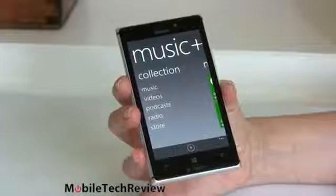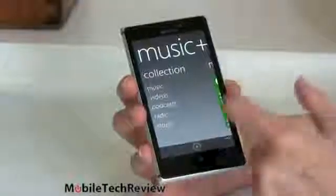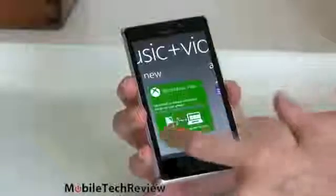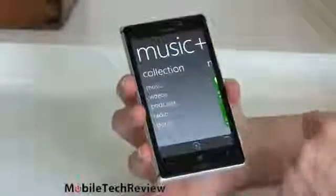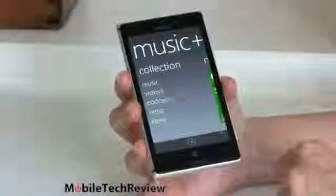You can even sync to your iTunes collection, or you can avail yourself of Microsoft's streaming service for music, and you can load your own videos on here. And it has an FM radio as well. And you'll have to use wired headphones with it, because those will act as the antenna.